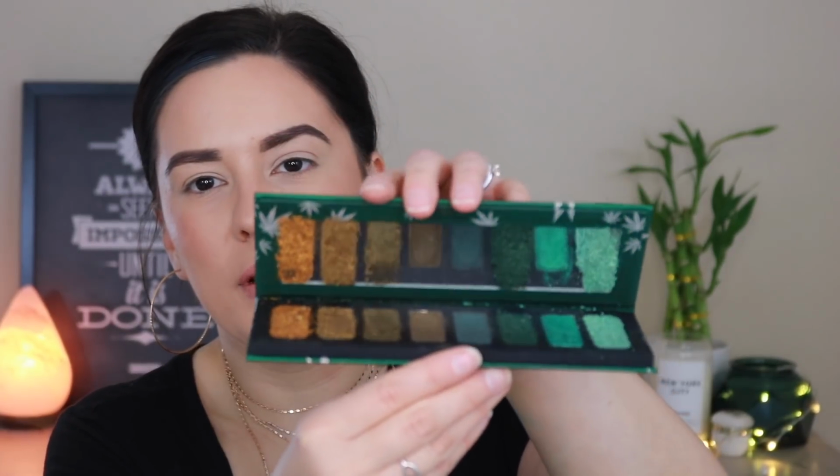Oh my goodness, you guys. My metallics have completely crumbled on the inside of this palette. I am so sad right now. It's like stuck to the mirror. Do you guys see that? What the blank? Okay then. Anyways, as you can see, that just spilled all over me and on my shirt. Fantastic. This might be a dupe for it and thank God because that is not cool.